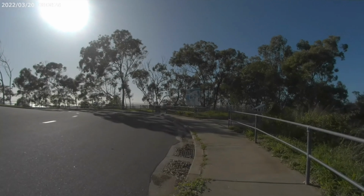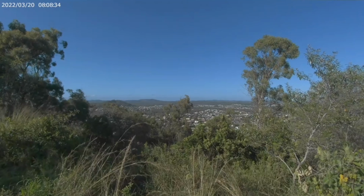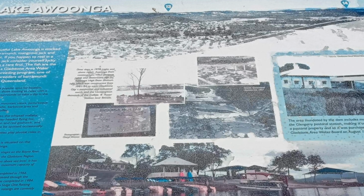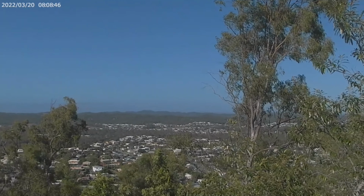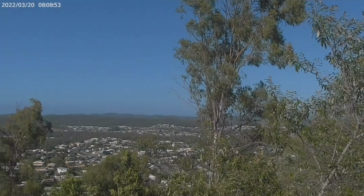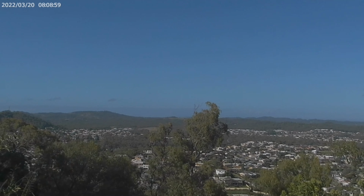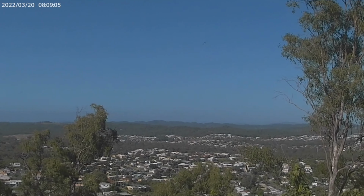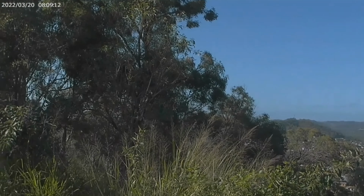As we move forward, you can see the signage of Lake Ahunga, including the Crumbly Tops on this area. Crumbly Tops National Park is one of the famous tourist destinations in Gladstone Region. It has a cool, refreshing air and has beautiful scenery such as creeks, farmlands, waterfalls, rainforests, which is best for camping and four-wheel drive adventures.